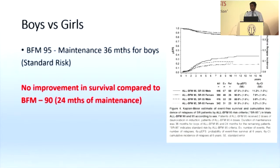Then the question is whether boys need a longer maintenance chemotherapy duration. This was because in all the early trials, the survival figures of males were lower. There were increased testicular relapses as well as bone marrow relapses. Most of these relapses were while on maintenance chemotherapy or just after. So there was a thought that maybe increasing the maintenance chemotherapy duration might take care of that issue.